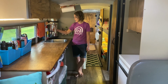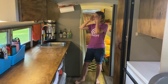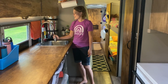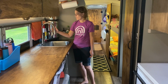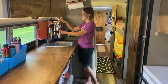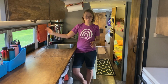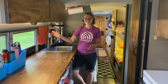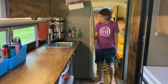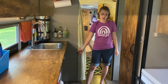We do have full running water. We've got our Berkey for keeping the water filtered, because we never know where we're getting drinking water from. And one of the neat things we went with on purpose is a faucet with an extendable hose, because then it's super easy to fill the Berkey. We can also take this and stick it out the window and rinse kids off if they've been playing at the lake and they're all wet and sandy and dirty. And underneath here we just have storage for our dirty dishes and our garbage and our hot water heater.